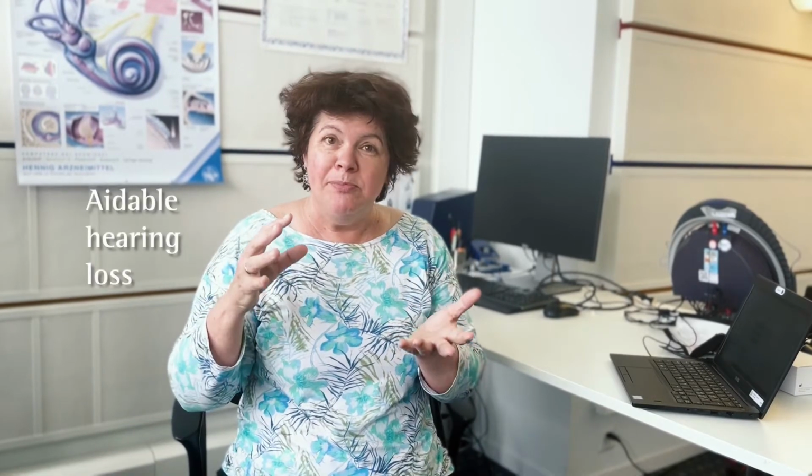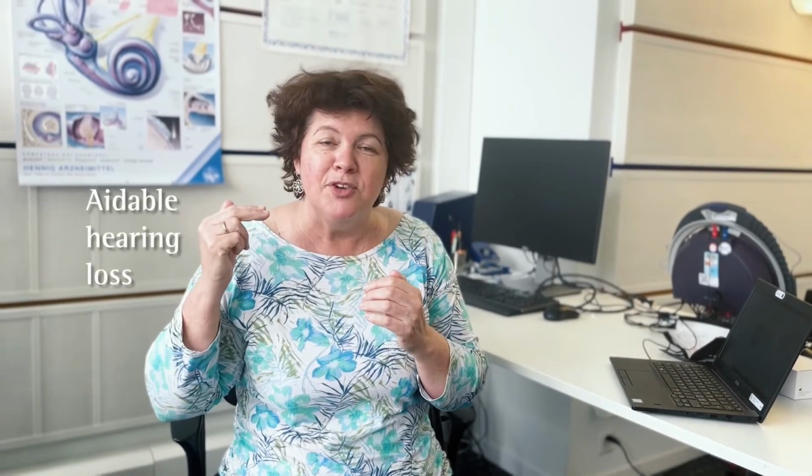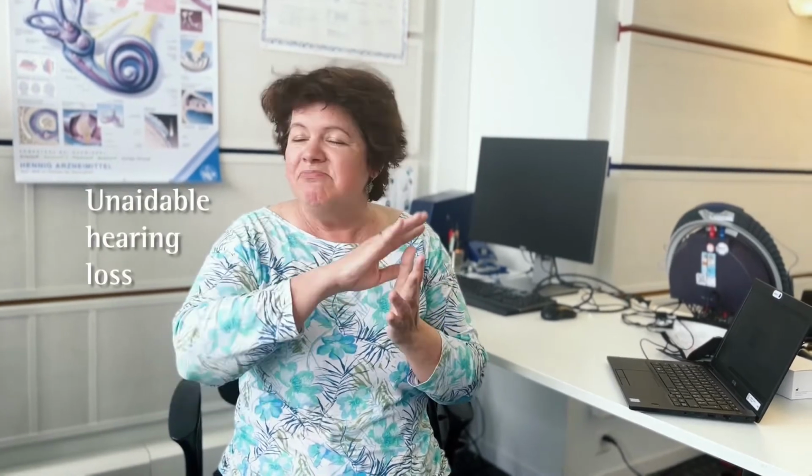With unilateral hearing loss, the person has completely normal hearing in one ear and then a hearing loss in the other ear. And that hearing loss could be aidable, meaning a hearing aid would be really good on that side, or it could be unaidable, meaning there's no point in putting a hearing aid on that side, it would not be beneficial.